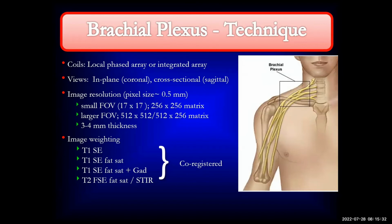One more important thing is we obviously do the pre and post contrast T1 and the T2 images. And the important thing is that we co-register them, meaning each sequence will be exactly at the same location. So when I compare the T1 to the T2, I can be sure that I'm in the same location. So that's very important, co-registering it.